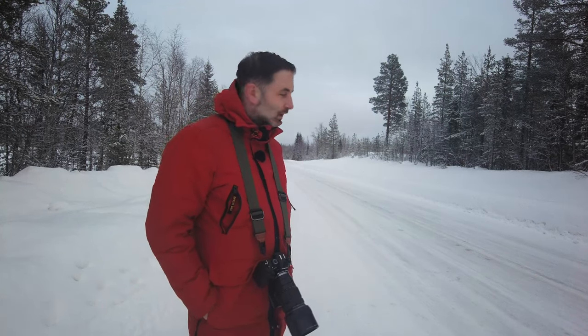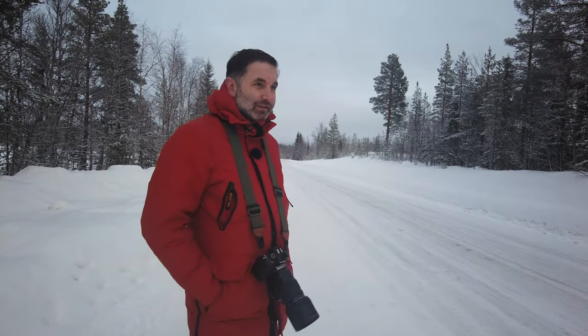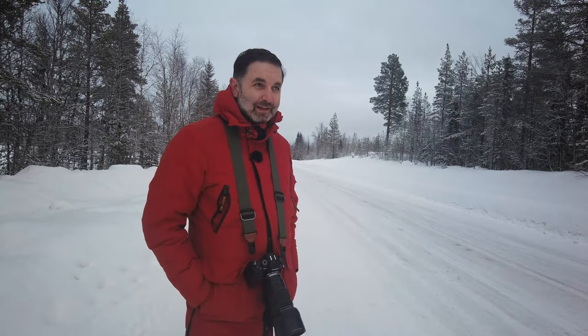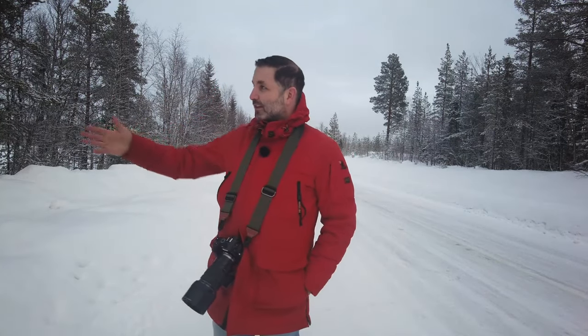So tip number three that I have for you, considering the photography here in Sweden: just let go of your expectations. Don't plan anything at home, because the situation here is totally different than you can expect. Not every road is open. In fact, all roads are closed. Only the main roads are cleaned of snow. You can't just walk out into the fields here.